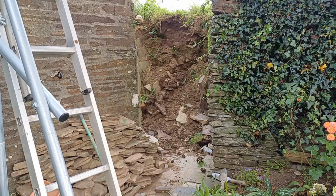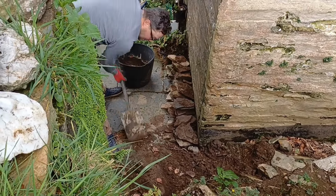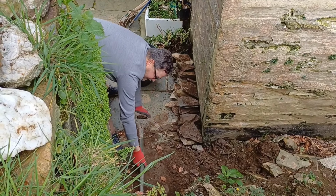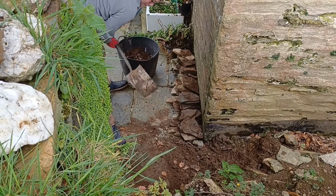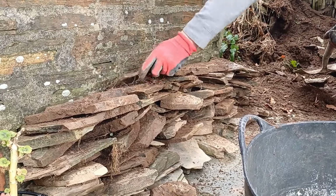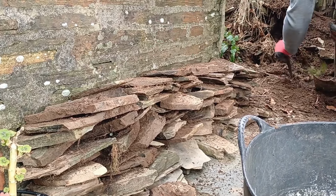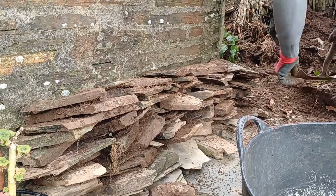Now, we did clear a little bit out just to tidy it up a bit, but Lee pulled his back out, which wasn't ideal. He did remove some of the stones and we did sort of place them at the side neatly. But then we did have to leave it, obviously, because Lee hurt his back. But one of the reasons we did leave it was because we were deciding what we actually wanted to do.